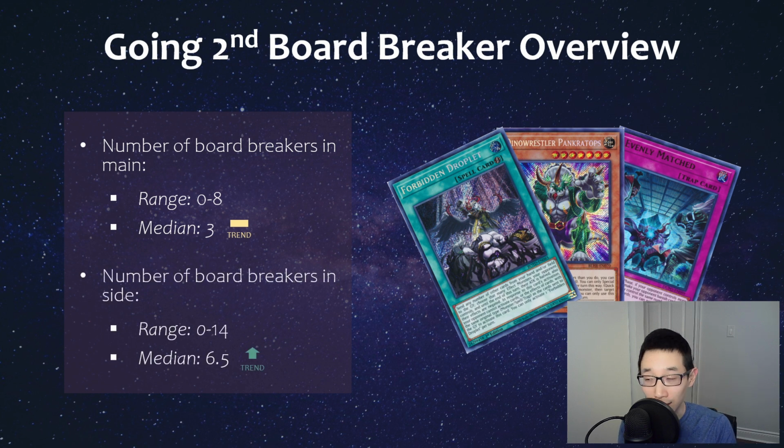But in terms of the side deck, it looks like they opted to play more board breakers this time around, and you kind of see this with YCS events as I've been breaking these down for the last couple of years or so, is you see events with a lot of hand traps, let's say in the main or the side, and then it sort of flips back down to more board breakers instead for the next YCS as they try to adapt and play around it, and then the next YCS you might see a lot of hand traps again. So those are some of the historical trends that I've noticed personally.